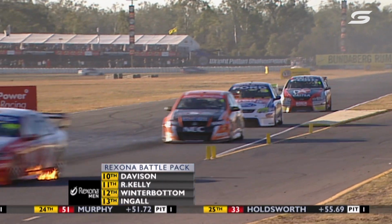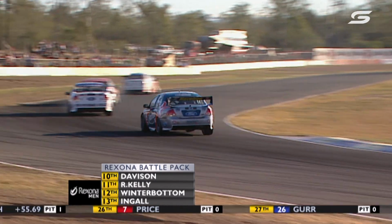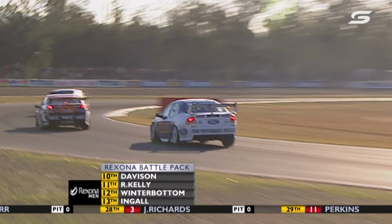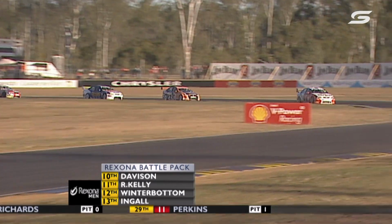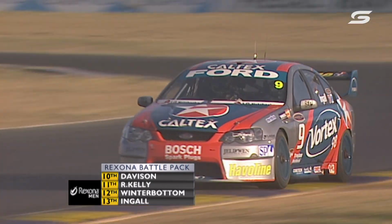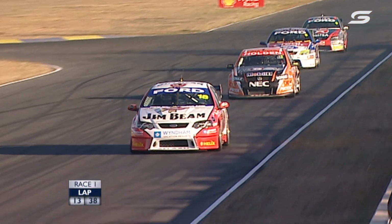So leading this pack is Will Davison. Rick Kelly's in amongst it, Mark Winterbottom, Russell Ingall. Three Fords there waiting to have a crack at the Commodore that leads the championship. Well, Kim Jones, it's been a very heartbreaking start for a lot of teams, but you guys have probably copped it worse than most.